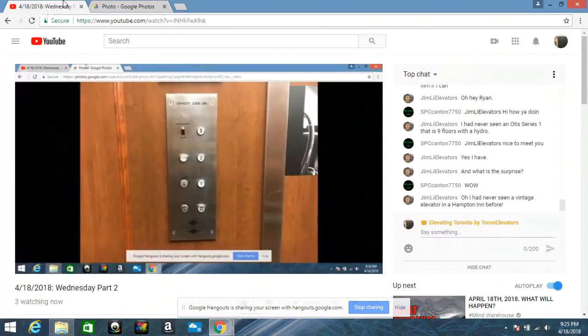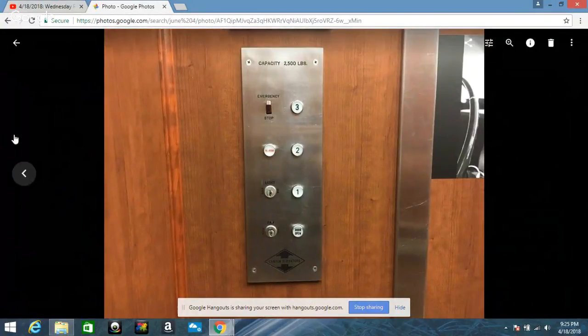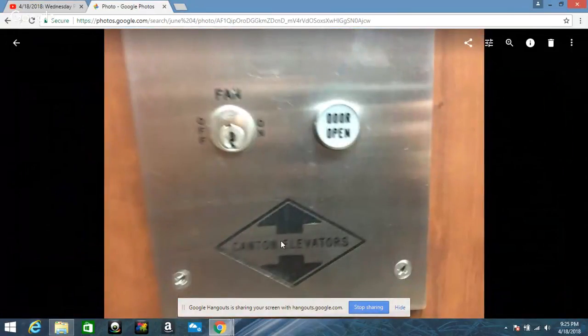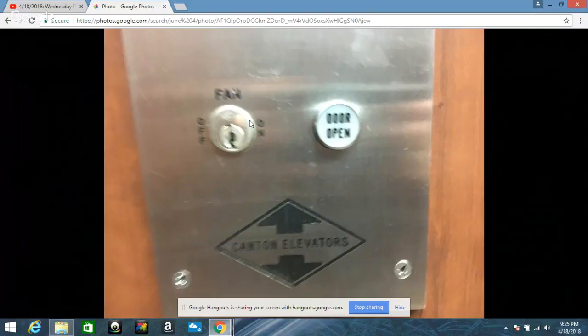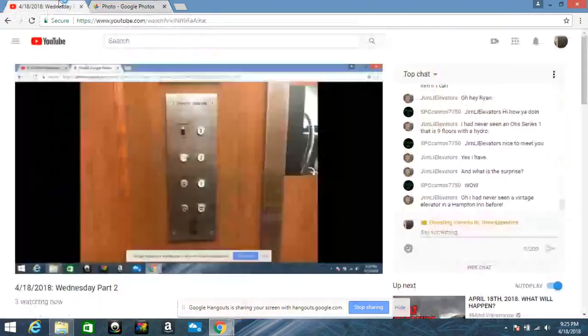Yeah, wow, SBC, Canton is right. Well, Jim, there you go. There's a Hampton Inn in St. Clairsville with an original Canton hydraulic. See that? Canton elevators. But these are not actually Canton fixtures. What happens is, they go to vendors or elevator companies and buy the fixtures off of them. Then they go to the job site and put the fixtures in as Canton elevators. That's a little fun fact for you if you didn't know that.